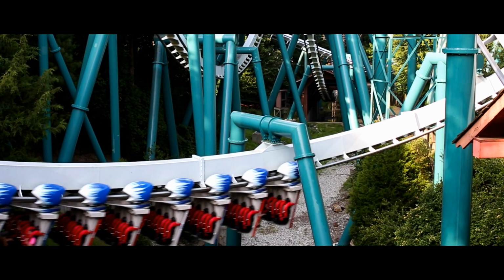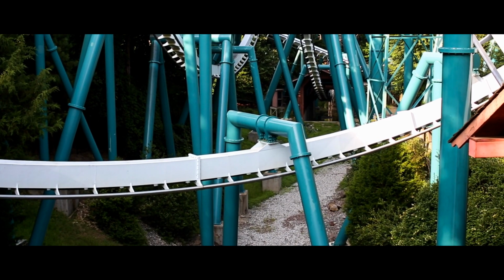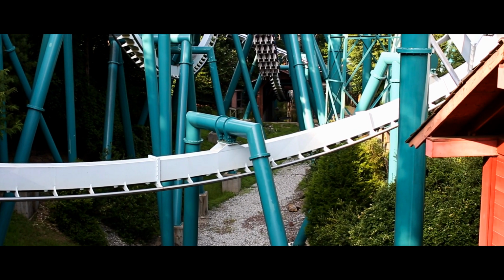When this inverted roller coaster opened in 1997, it shattered records. It's still a big contender, but I've sensed mixed feelings on this beast. Well, today I'm giving you my review of Alpengeist.